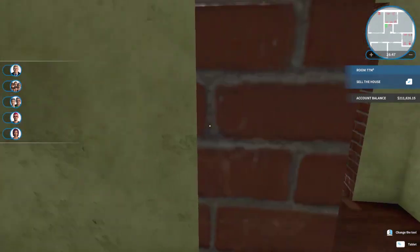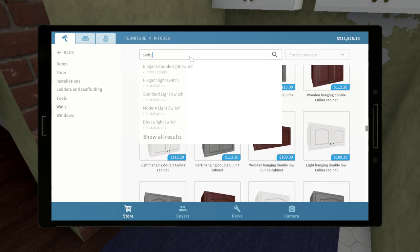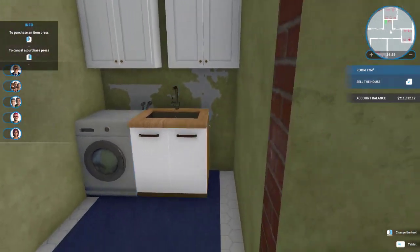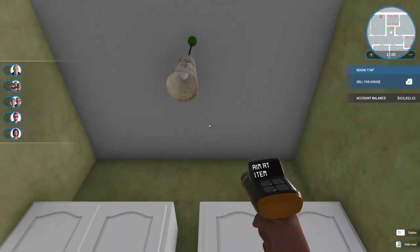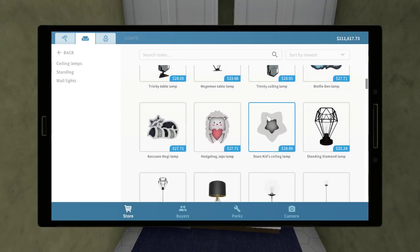I mean, that's a pretty nice little washroom, I could say. That's a decent little washroom. You know, nothing special. I don't like these lights because they're designed to look like trash. I don't like that they look like trash.